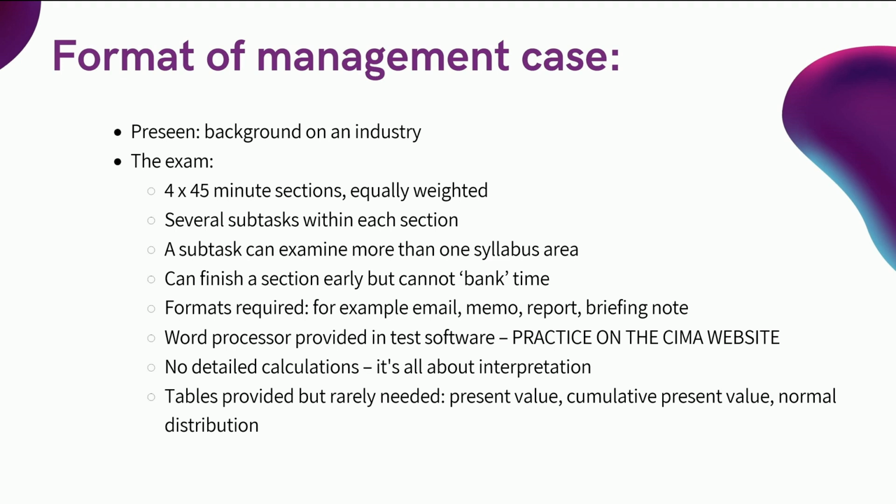The management case is split into 4 45-minute sections. Each one is equally weighted score-wise, and each section will have several subtasks within it. So you'll be given some new information, sometimes known as unseen or trigger information, on the day, and then within that information you'll be asked to do several things. Each subtask can examine more than one syllabus area, and they quite often bridge even different papers. So there could be an element of E and an element of P within a subtask, for example.